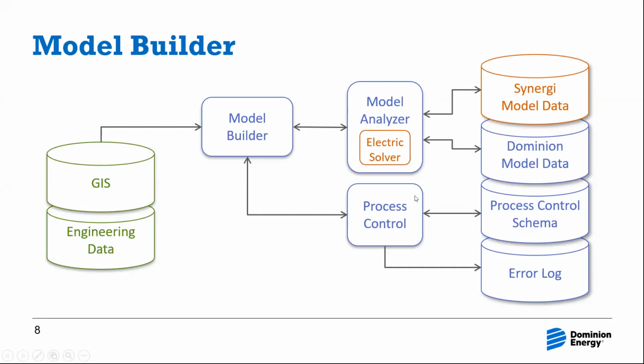We've also got a process control DLL that all of our automation uses. That kind of handles task scheduling. So everything that we do with automation, we schedule it through a task system. And then if Model Builder runs into any problems or finds any anomalies in the data, it can report that out to a central error log. So we always have a full view of where our problems are on the system.